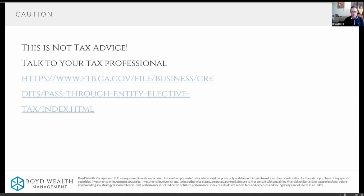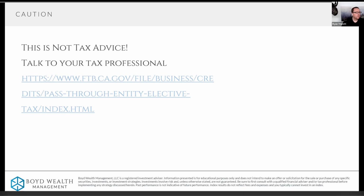And then just a word of caution before we get into a sample. This is not tax advice. Clearly talk to your tax professional whether this is right for you. And then we've got a link here to the Franchise Tax Board website, specifically to the description of the pass-through entity elective tax. So please reference that and contact your tax professional. Yeah, perfect. Want to get into an example?